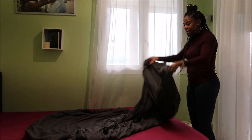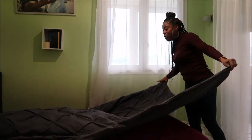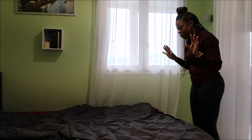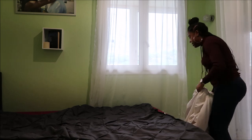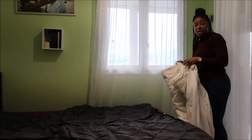So the design of the comforter cover is what really catches my eye, and when it goes on the bed, then you guys will be able to get a better view of exactly how beautiful the design looks. It just ruffles and looks really cute. So I'm gonna go ahead and put the comforter inside of this cover, and then you guys will really get an experience of what it looks like when it's on the bed.